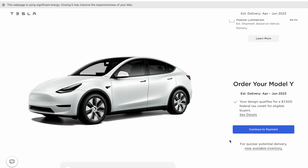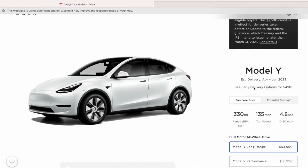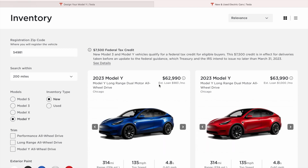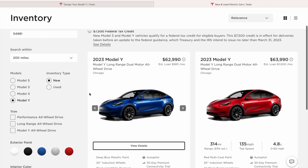So once you make your selections, you're able to select here and then continue to payment. But there is one other option that you can pick. So under the estimated delivery, you can see early delivery options. So this shows you vehicles that are basically in production or on their way already to the locations within a certain distance of your zip code. So for me, this is Minneapolis and Chicago. You can see underneath it, it's telling you where it's going to be delivered.